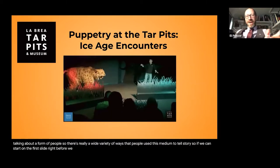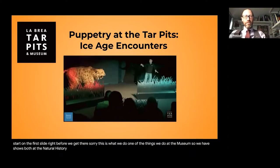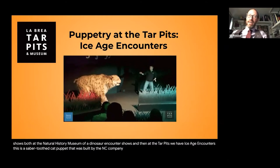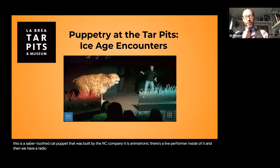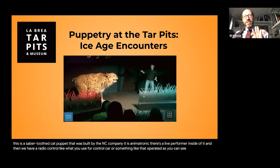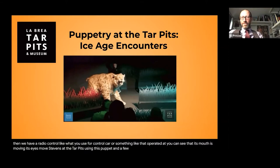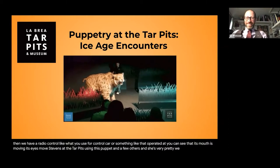Before we get there, sorry. This is one of the things we do at the museum. We have shows both at the Natural History Museum with our Dinosaur Encounters shows, and then at the Tar Pits, we have Ice Age Encounters. This is a saber-toothed cat puppet that was built by the Henson Company. It is animatronic. There is a live performer inside of it, and then we have a radio control, like what you'd use for a remote control car. Operating the head, you can see that its mouth is moving, its eyes move, and we create shows talking about themes at the Tar Pits using this puppet and a few others. And she's very pretty. But we can go on to the next.